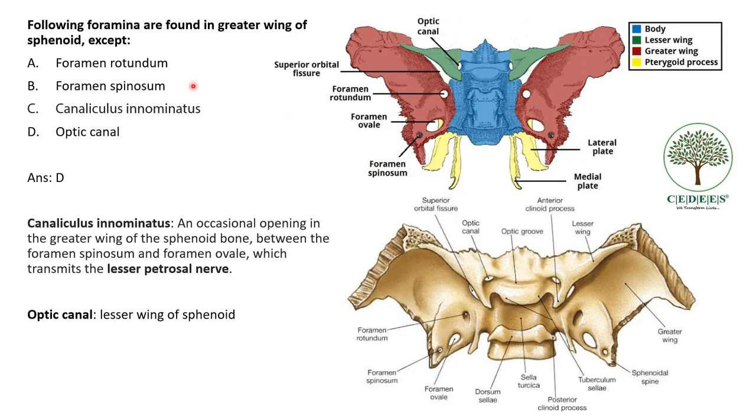Now, next question. The following foramina are found in the greater wing of sphenoid except. Before we go to the options, let's see. This is the sphenoid bone. It has a body, a lesser wing, a greater wing, and the pterygoid plates. Now, when we come to the greater wing, let's see what all is there. Here there's a foramen rotundum, foramen ovale, foramen spinosum. Sometimes between ovale and spinosum, there's another small foramen which is called canaliculus innominatus, which carries the lesser petrosal nerve. All of these are present in the greater wing of sphenoid.